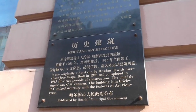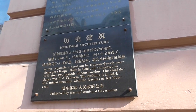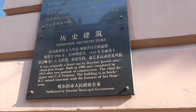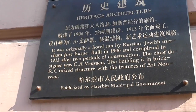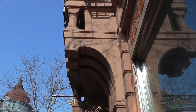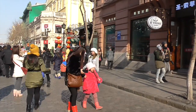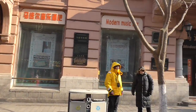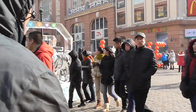It's an entirely Jewish area at one time, and this is a hotel run by a Russian Jewish merchant, Joseph or Jose Caspe, or Cast, built in 1906 and completed in 1913. It's a heritage building now. The entire street is 1.5 kilometers long.